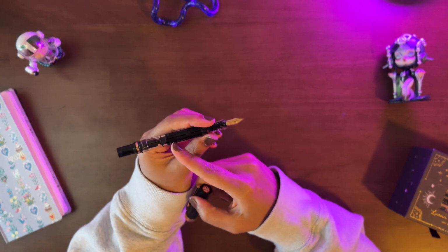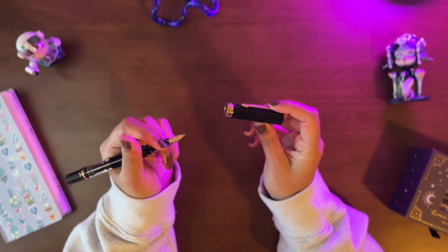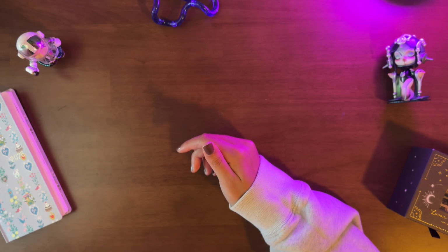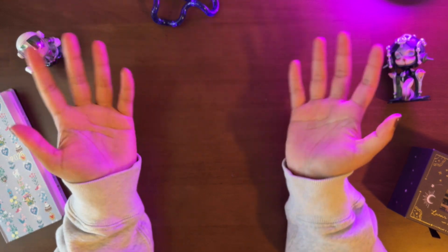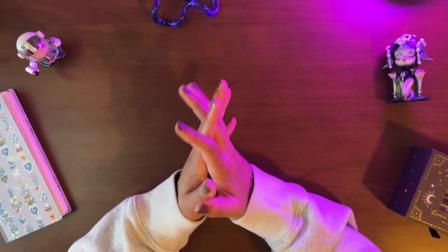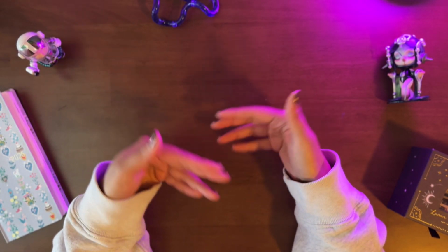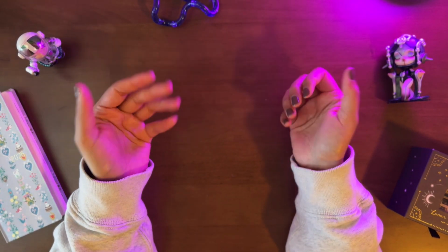I love the exposed ink on this. I love the rose gold detailing. It's relatively comfortable to hold, not too heavy in my hand. I just love this pen a lot. But I would say for my wish list, it's basically every other pen out there in existence, because I'm so curious to try all of the pens because I'm so new to this hobby of fountain pens. I don't even know if you would call it a hobby, but the practice of using fountain pens is very new to me. And so there's so many brands that I'd like to try.